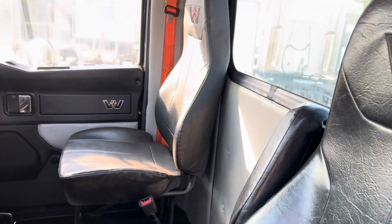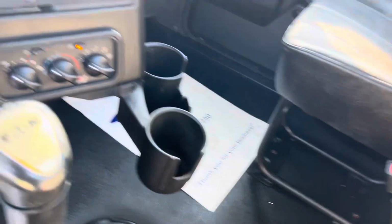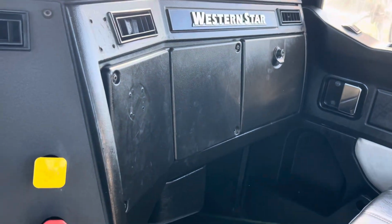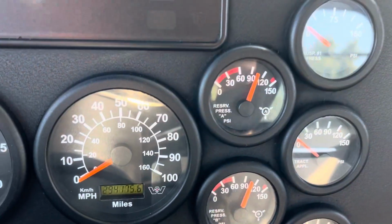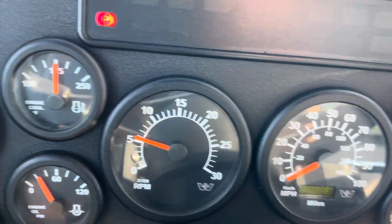Interiors are pretty clean. Here's your tower for the wet kit. Some miles.